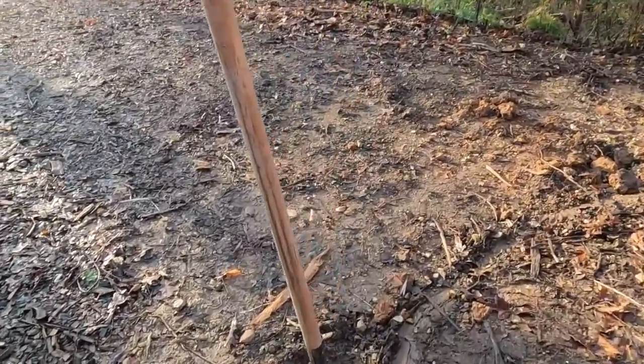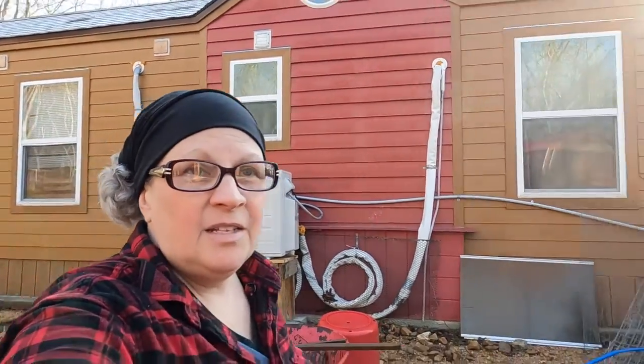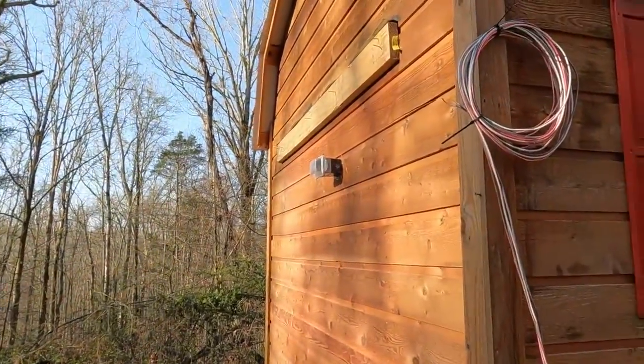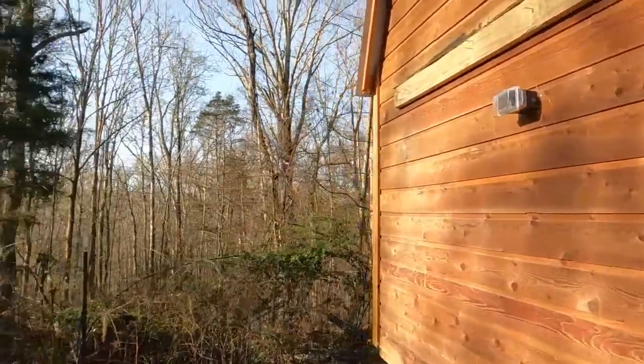And we pulled the post out and we made a hole. So I guess that I am going to get off of here and fill the hole. GoPro, stop recording. Hey, so, huffing and puffing. So he got the electrical disconnected and the tiny's plugged back in and the wires hung on to the barn.